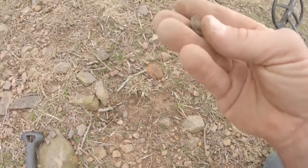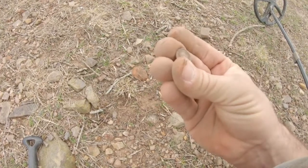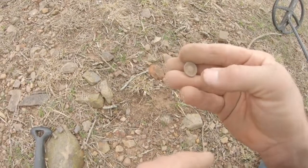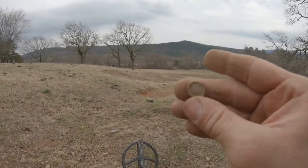Indention. Maybe this will be... There's some writing on it. It almost looks like it's Chinese writing. No. No, it's a chain. No, it's a train. Yeah, it's just a train button. Right on top of the ground, old train button.